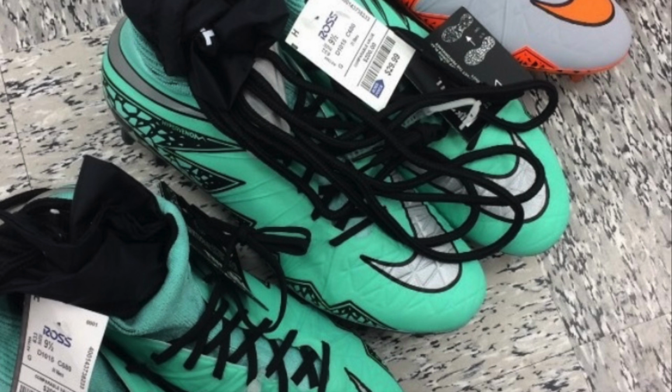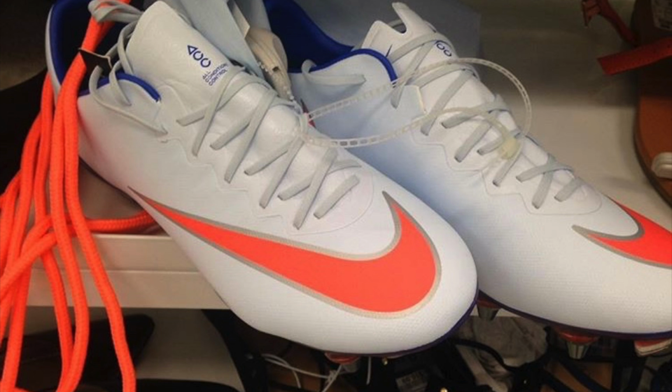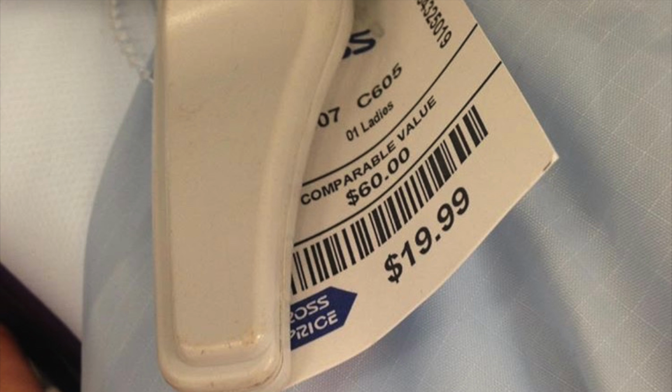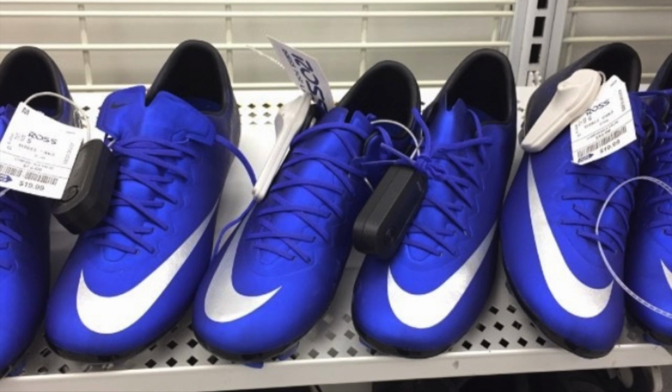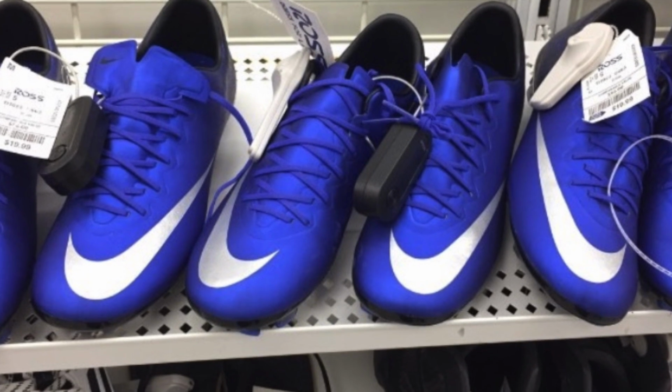It seems like he's in the list every week, but he keeps sending me great deals. His first find is a pair of Women's Mercurial Vapor 10s for only 20 bucks. He also managed to find 3 pairs of the CR7 Natural Diamond Vapor 10, also for 20 bucks a pop.